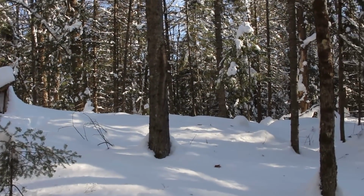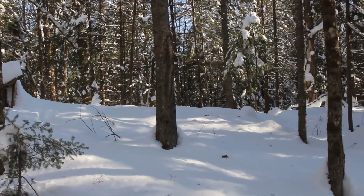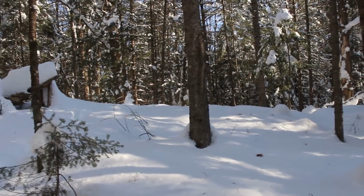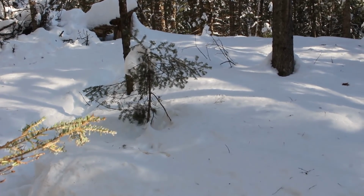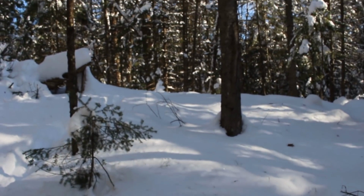I also thought about slowly making a trail, going forward and reversing, making me a nice packed trail for going all the way back there to get my log and dragging it out. I don't have a cable or chains or anything, so I won't be doing that today. But you can see how steep and how really just packed snow it is.